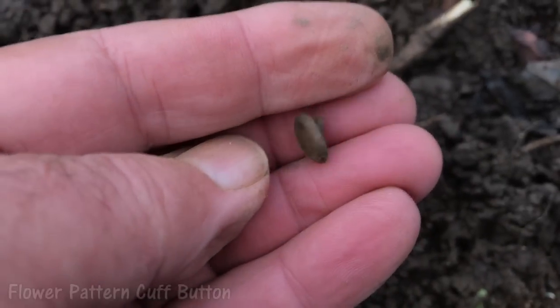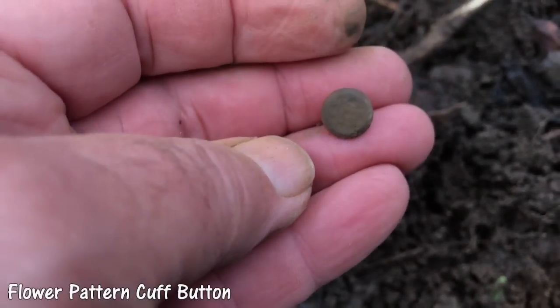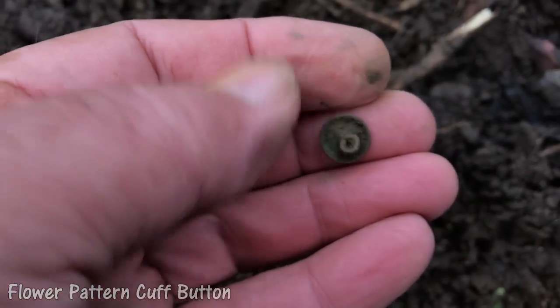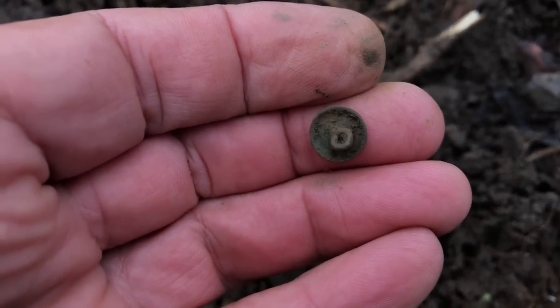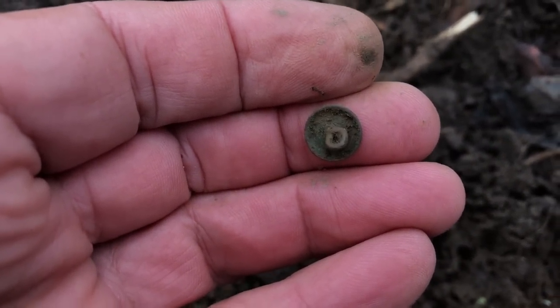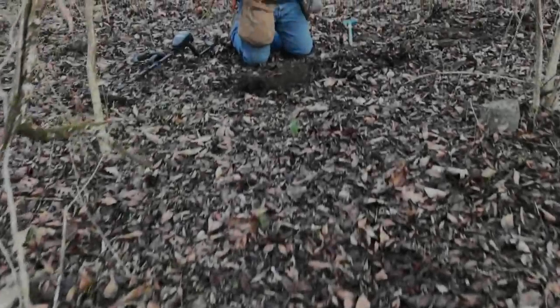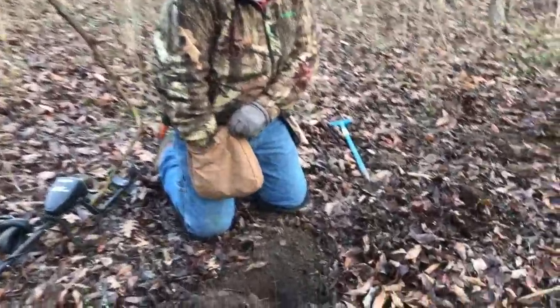Got a good shank on it. May have a little design on the front, I can't tell. I just brushed it off. Looked like it's going to. Hey, you know that you are officially watching a Digging with 7 episode now with a flat button. A minute since I found my little cuff.